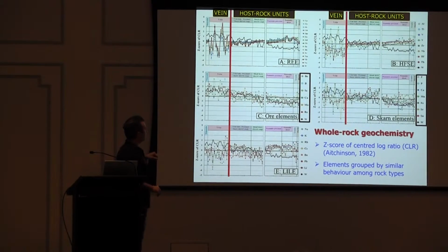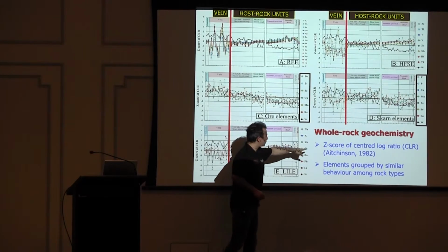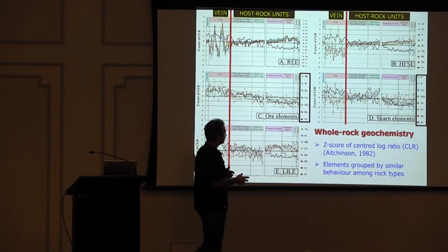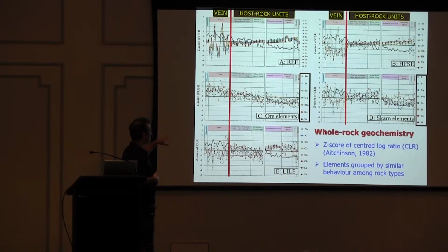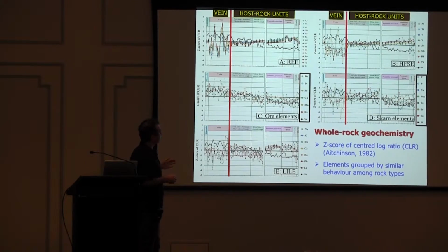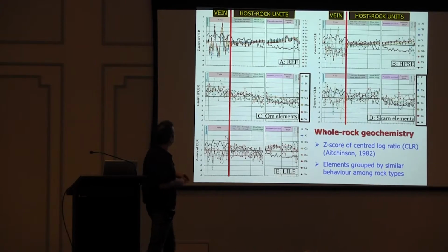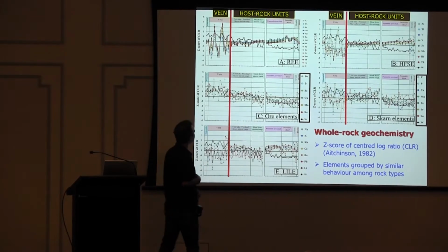So yeah, this is a bit crowded, but basically what is shown here on the y-axis is the z-score of the centered log ratio of all the elements, and the elements here are grouped by similar behavior among different rock types. The main important thing here is that on this side we have veins and monzonite, and we can see that veins have a totally different behavior in terms of geochemistry compared to the host rocks. So this is vein halo, skarn-altered conglomerate, and sediments.